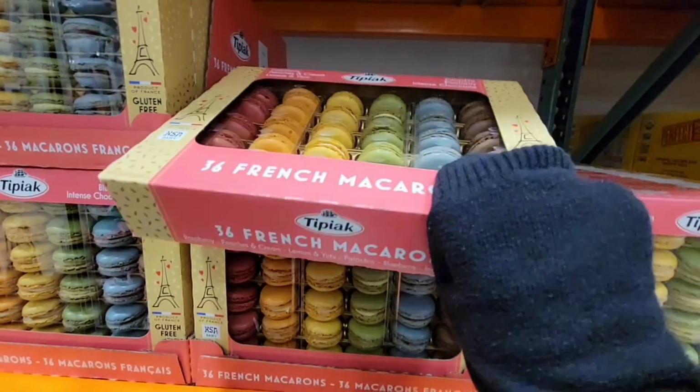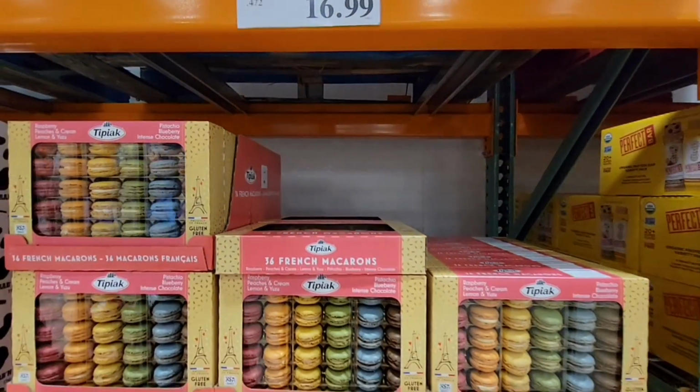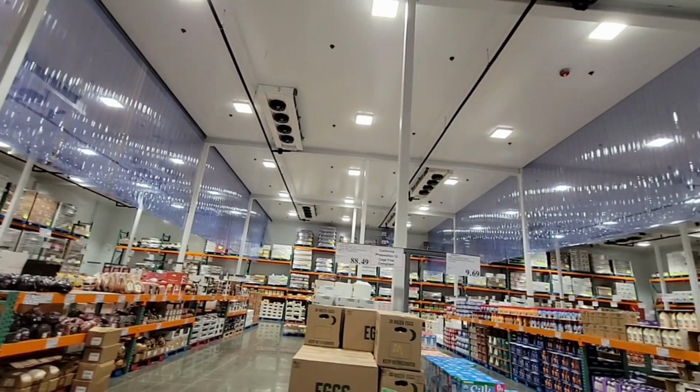Now the French macarons, I know, now my French side comes out partly. $16.99 for those. Those were also on sale. Those are also at the Costco wholesale. Really great price for $16.99.